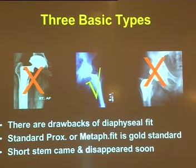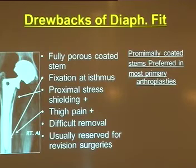Standard length proximally fitting stems are still the gold standard, and short stems have disappeared. Now, what are the drawbacks of distal fitting stems? They are fully coated, and they take fixation over here. So they cause stress shielding here. Osteoporosis takes place in this region because weight bearing takes place mostly over here. So the issue is stress shielding.